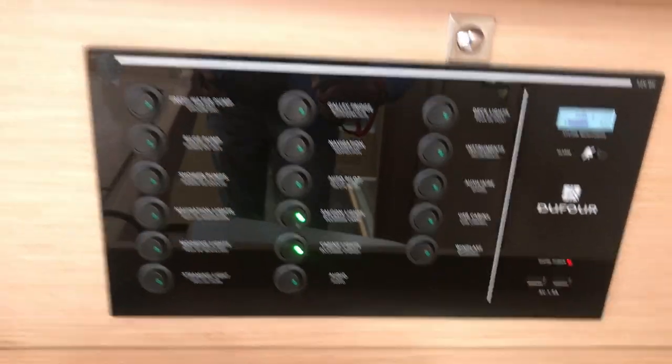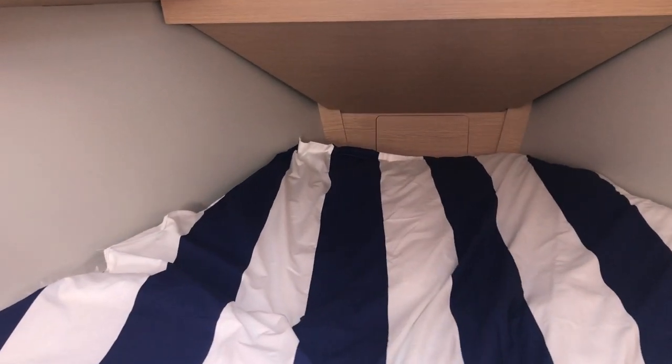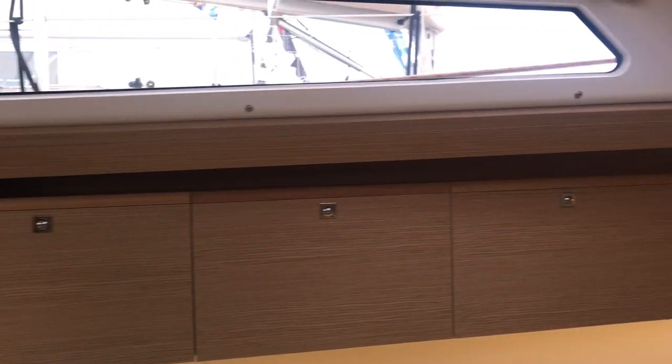And then here the switches and the radio and some storage cabinets over here. And this is the big bedroom over here. And some doors, couch here and a table in the middle. Some more storage units over here.